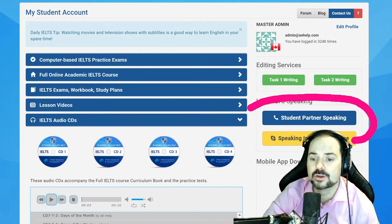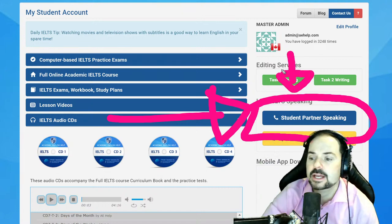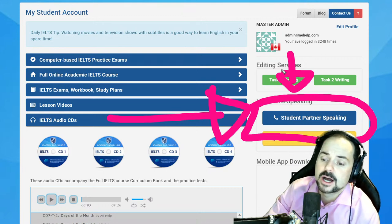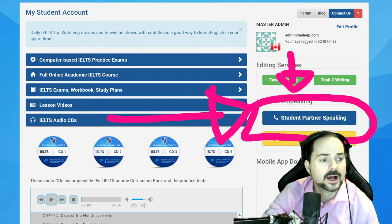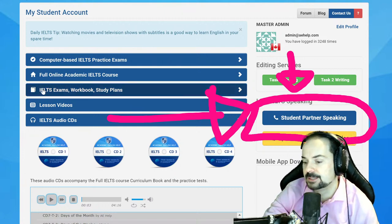So when you're in your My Student account here, after you've logged in, please click on the Student Partner Speaking. That's just right there above my head. And then volunteer to read. So Silviana, get in there, volunteer. Lamia, Chayani, Chen, we've got lots and lots of members with us today, so I want to see lots of volunteers. Just read. Reading is so important, especially reading aloud. Not many people do it, or not enough anyway. But it's really important for pronunciation practice, grammar, fluency.